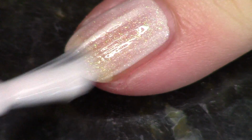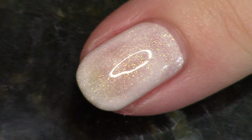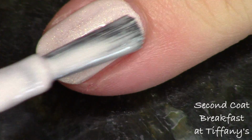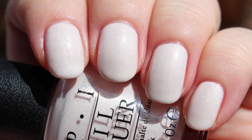This also does dry matte like some of the polishes that you're thinking of from Sinful Colors. This is nice though. It did good coverage for such a light polish in 2 coats. It was a little bit streaky on the first coat, but I thought it was good. I actually anticipated this absolutely needing 3 coats, but I think it's actually doable at just 2.